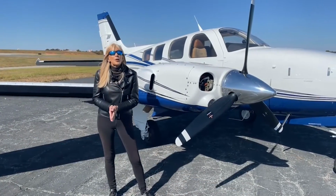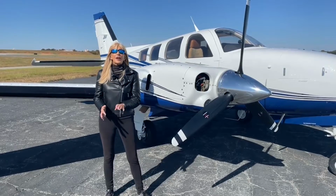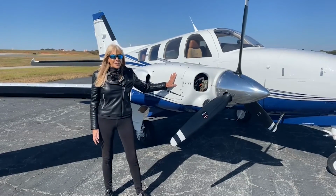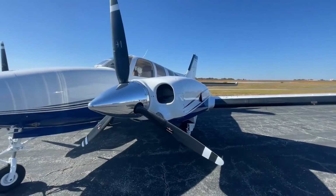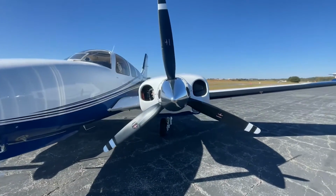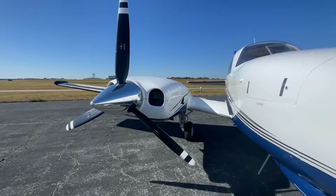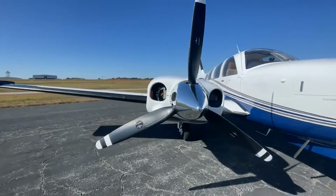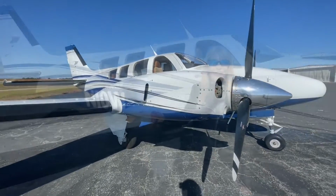So let's talk about your engines. Turbocharged Teledyne Continental TSIO-520, 325 horsepower. The left engine, 645 hours. The right engine, 715 hours since ram major overhaul. And your props, only 44 hours since prop overhaul.